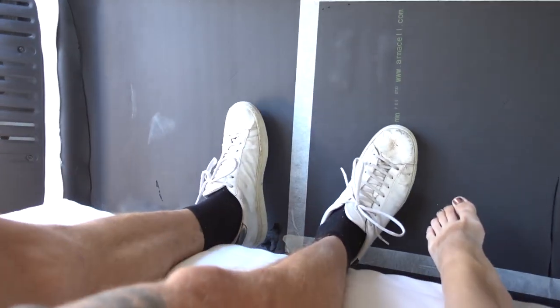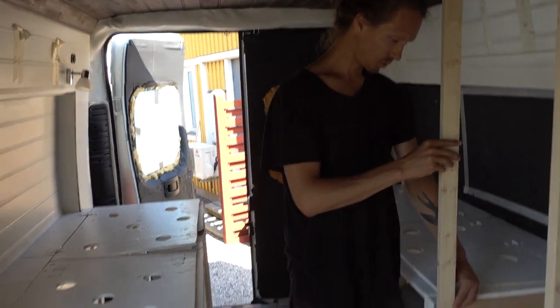Wow. And it's actually just long enough for me to sleep fully stretched out. I didn't think it would be, but look at that. Got a couple centimeters to spare. So stoked on the decision to make the bed this way, because we have so much more room now for sitting down and living, not just spending all day in our bed like we used to in our old van. Still gonna do it, but I like having a normal area, like a living room style. Yes. Bed is done.